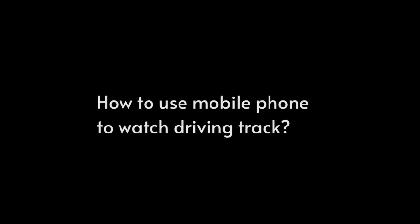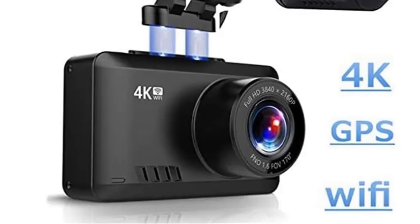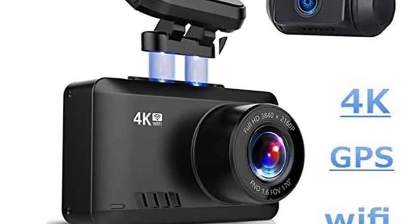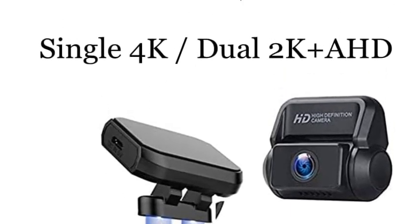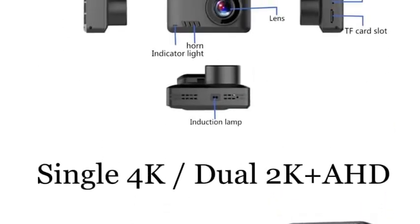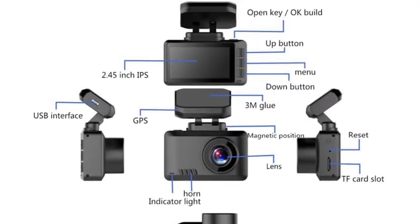Whether day or night, its high-resolution footage ensures crisp imagery, enhancing your driving experience. With EACE, you gain peace of mind knowing that your drives are recorded in stunning clarity, providing valuable evidence in case of accidents or disputes. Stay ahead with cutting-edge technology safeguarding your travels.